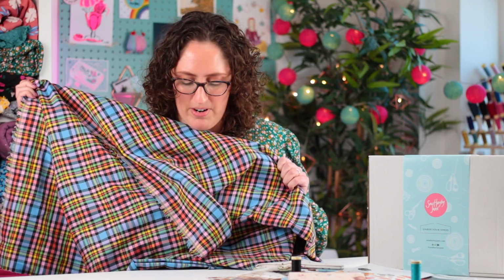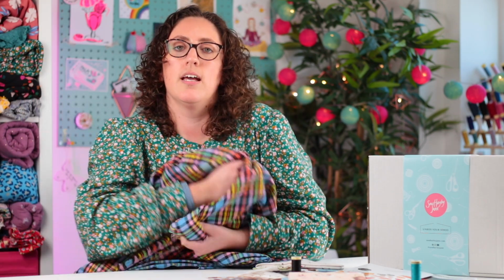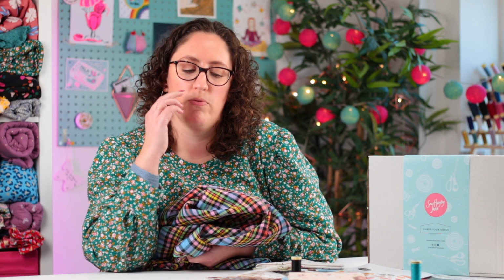So yes, this is a fabric. It is so stunning. I love it. It's so bright and cheery, but perfect in terms of the weight for this time of year, because like I said, it's got a bit of weight to it as well. So those are the boxes for November. I am so proud of them and so happy, and I cannot wait to see what you all think of them. And I can't wait to see what everybody makes as well.